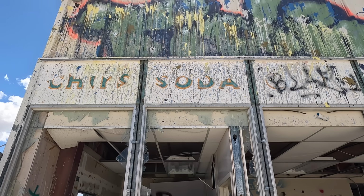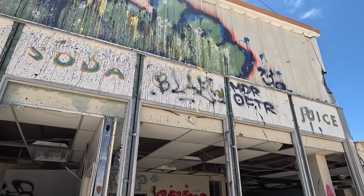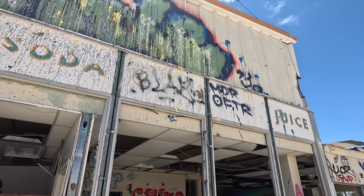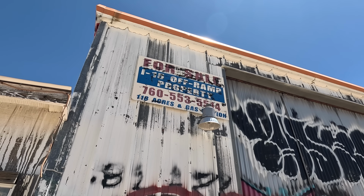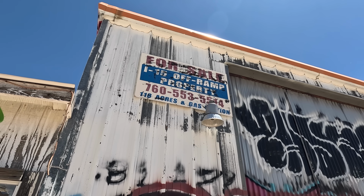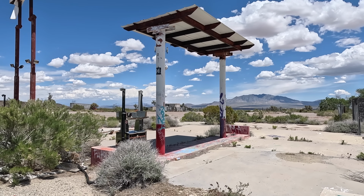It's been a long time since this place has had chips, soda, or even juice. I think this place closed down in the early 2000s. This place is for sale if anyone's interested, though I imagine it'll cost more to clean up the mess than this land is worth. There's a great view of Clark Mountain off in the distance.